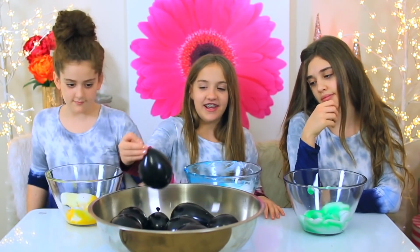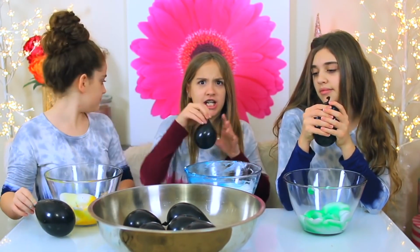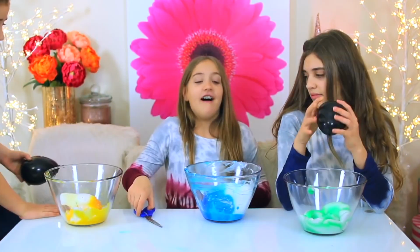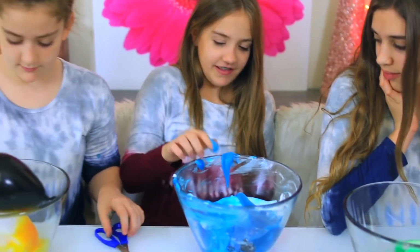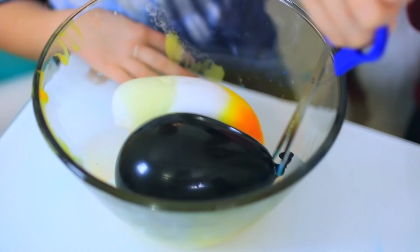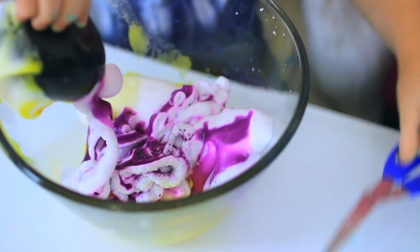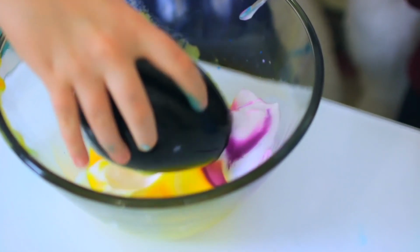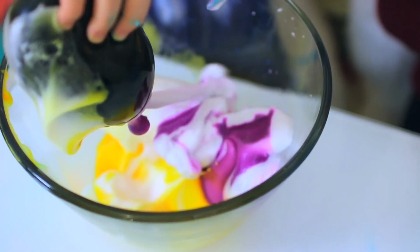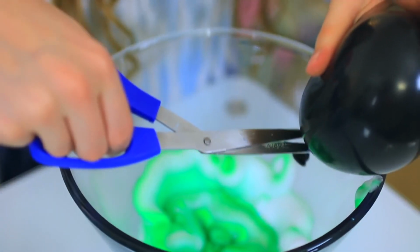Fun fact, Julie has got all the balloons. Okay. All right. Just pick this one. All right, let's pop them. More blue. You're having a blue slime challenge. This is really like weird consistency. Okay. Purple. Wow. All right. Okay, here we go.